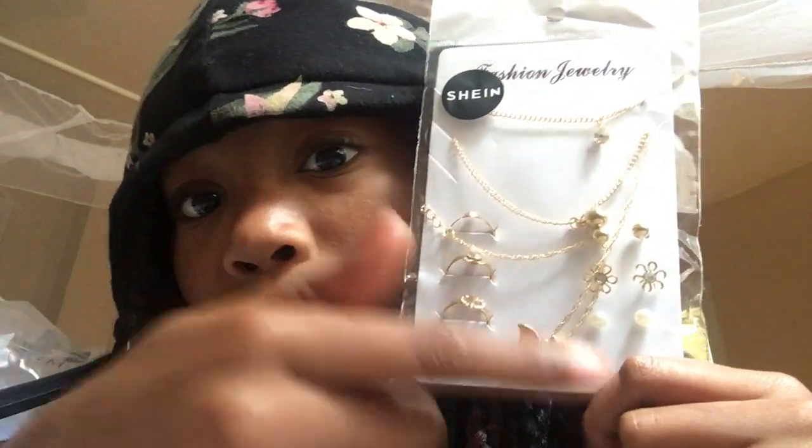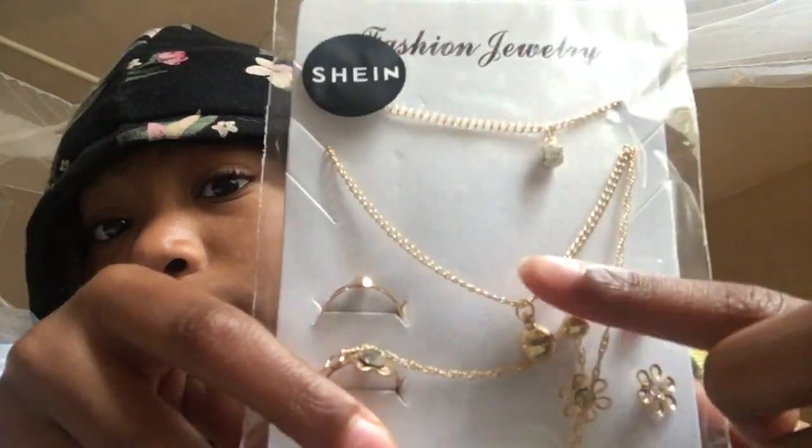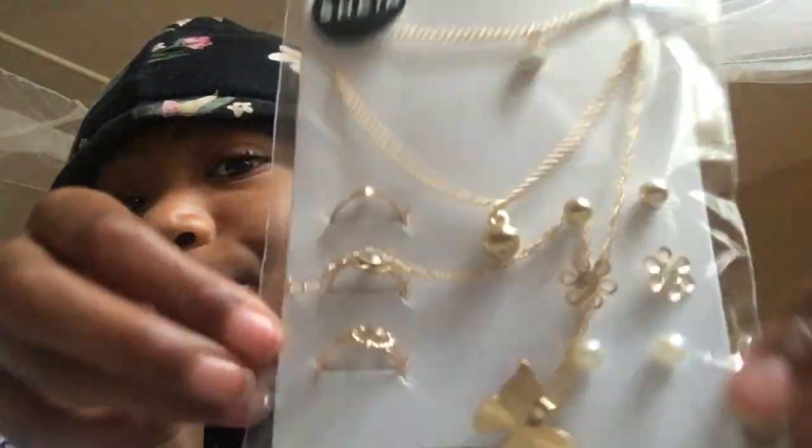Also, all of these things I got from the kids section, and in my size, they are either a 10 or 11, or an 11 through 12. The second jewelry set, I am obsessed with it, mostly because it has a butterfly necklace. You guys are my butterflies, and I'm obsessed with butterflies, so that means I'm obsessed with you guys. It also comes with 3 rings, 3 earrings, I think 2 necklaces, and yeah.